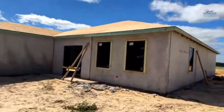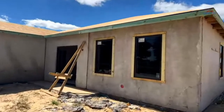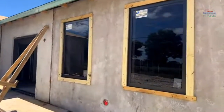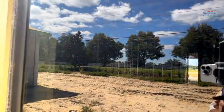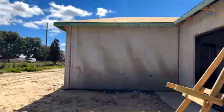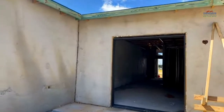Look at these windows. Now, these windows are high impact windows, okay? You're not going to find these windows breaking under standard use. I want to go in and see them because they open up, but I don't know how. I cannot wait until they have a finished product here.